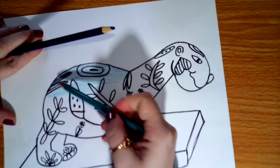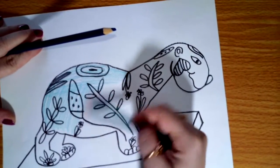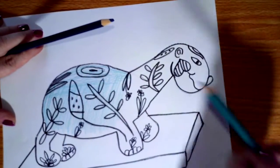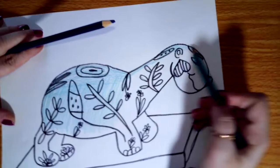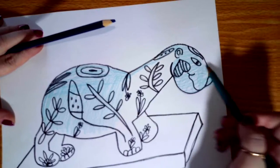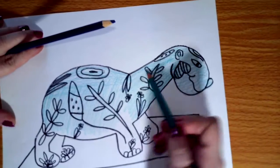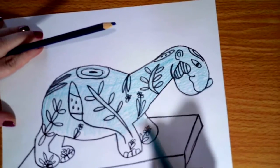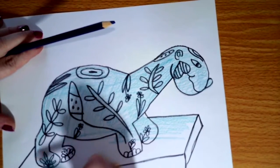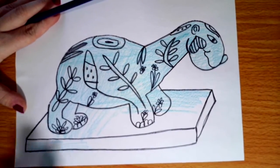I'm going to color the entire thing, the entire picture, one light value of blue. Now if you only have one color of blue, you can do the same thing, and then when we go to use the second value that is darker, you could press harder when you color in to add value. So I'm going to color inside the entire drawing, trying to keep my pressure, how hard I press, even the entire time. So I don't want to press hard in some spots and then light in some other spots. I want to try and keep my pressure while I color it in even.